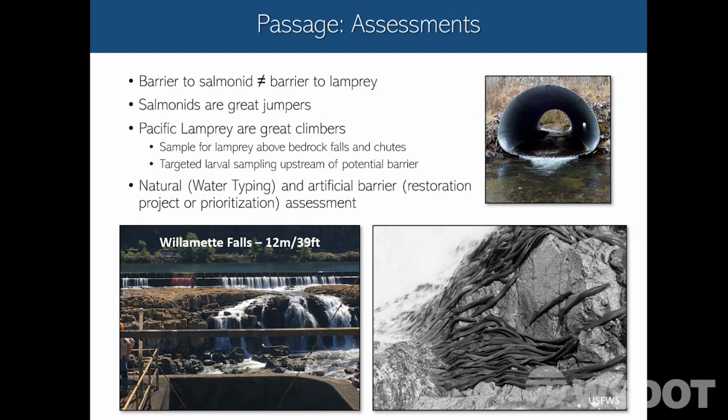And then the black and white photo there is from a falls in California. That's a granite falls, and lamprey were historically the highest source of marine-derived nutrients in this watershed. So steelhead couldn't jump this fall, but lamprey could climb it. And they actually did blast a fishway into this falls, I think in the 40s or 50s, so that salmonids could get in there. But historically, only Pacific lamprey could navigate that falls. And so our other native lampreys, we don't think have the same epic climbing ability.